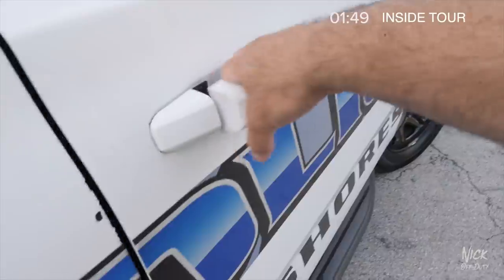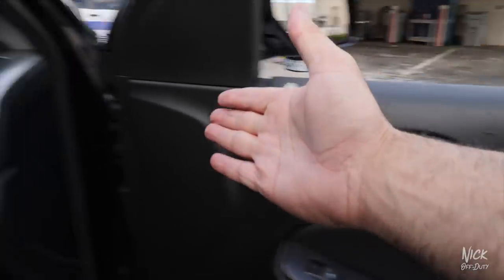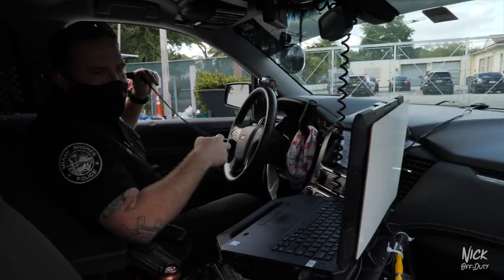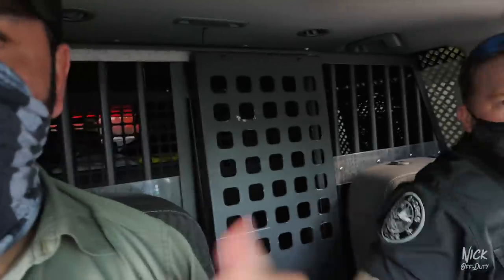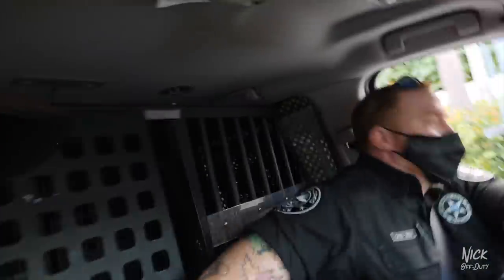You gotta call shotgun. Shotgun! What? Dude. Yeah, it's a K-9 car. Get in, I'll talk about it later. Oh my god. So Goose is back there hanging out. Yeah, he's crying. He wants the gate open when we drive. Oh, he likes the gate when he drives? Yeah, he likes to come up and look forward to say hi to everybody.